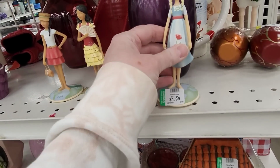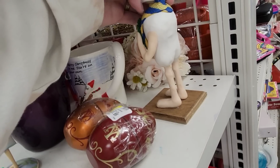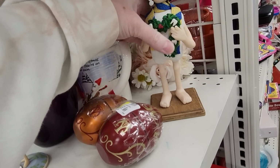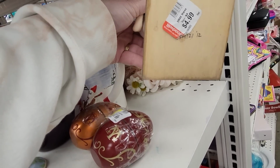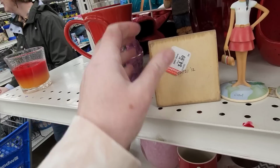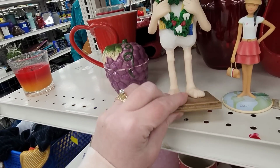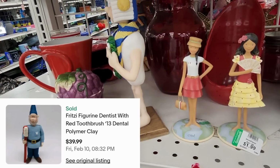And this guy, he has no clothes on. Why doesn't he have clothes on? Oh, maybe he's a toothbrush. Oh, he's a dentist thing. Well, that's like that other guy, that Noah's Ark thing. That Fritzy. Yeah. It's so weird.